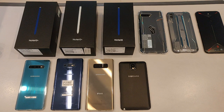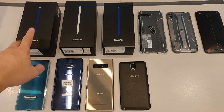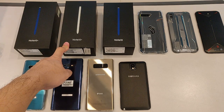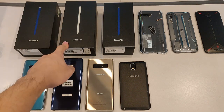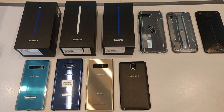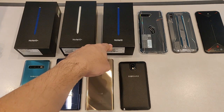As you may have noticed on my desk, there are a couple of Note 10 units. Starting from the left, I've got the Note 10 Plus limited edition. This is the Aura Glow color. It only comes in this color and it's at 512 gig storage. The one in the middle here is the Note 10 Plus base, which is 256 gig. So there's no longer any 128 version for the Note 10. The base one is 256 gig. This one comes in the Aura White, though it does also have the Aura Black color and the Aura Glow in this region. The one on the right is the smaller Note 10. It only comes in the Aura Glow and Aura Black here, and it's also at 256 gig.